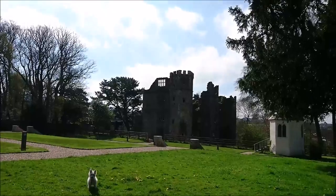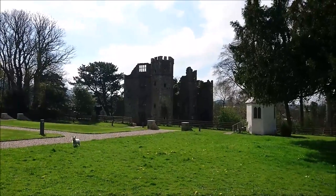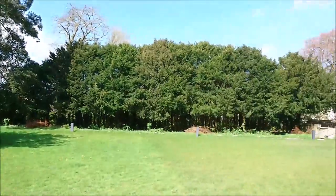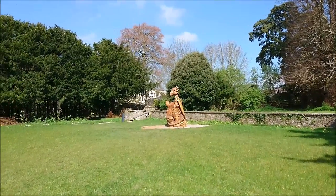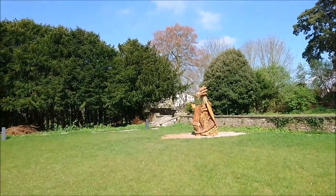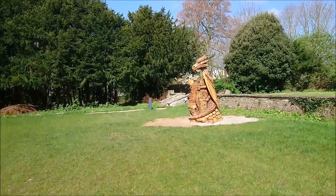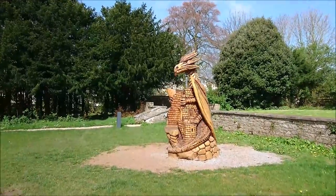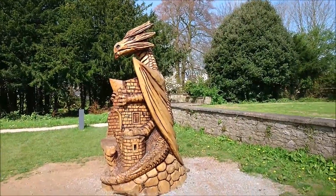Just want to give you a glimpse of the castle and the whole grounds here. It's been carved by somebody locally out of wood. I'm not sure, there was a big wooden piece here on the grounds last time I was here, or rather the time before that, last year. So it could well be that this has now been transformed into this sculpture, just kind of like a dragon and the castle. A beautiful thing. I admire when people can do something like that, it takes years of practice.